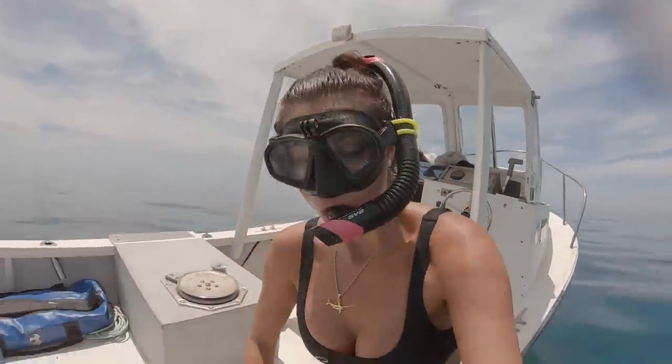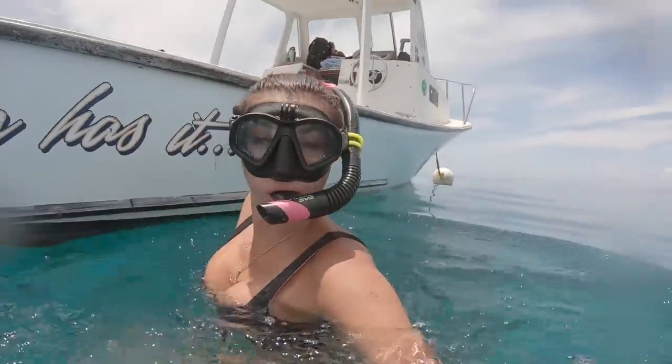When I get down like 50, 60 feet is when I can't hunt. I can only go down and basically come back up. So this, we're just checking out the coral, checking out the fish, gonna get lots of content for you and see what it's about. Bermuda's absolutely gorgeous. Ooh, that's cold.